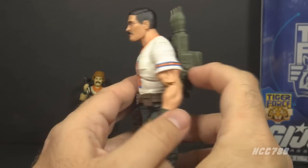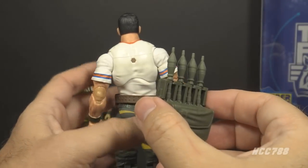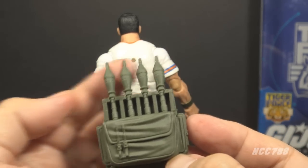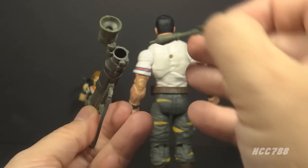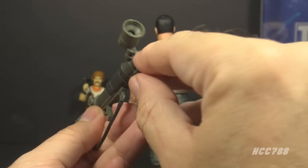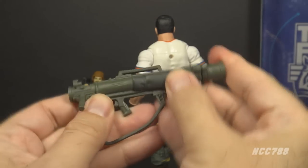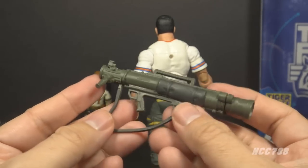Bazooka does have some anti-tank rockets on his backpack. This backpack is similar to the vintage one in that it does have four rockets for his launcher, but these are removable. These missiles can be loaded in the back of the launcher, and that can be closed up, and it is ready to fire. It doesn't really fire, though. This is not a 90s spring-loaded launcher.